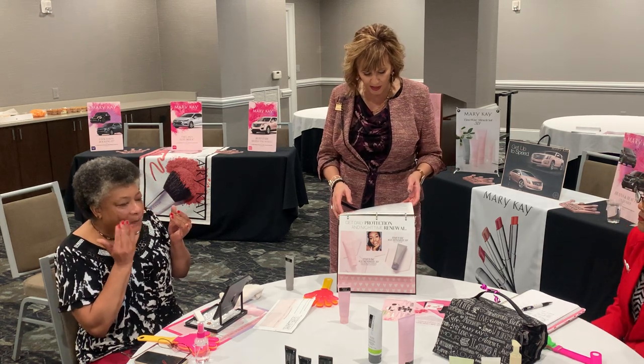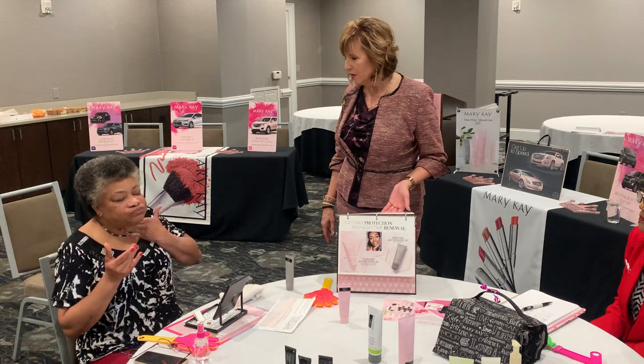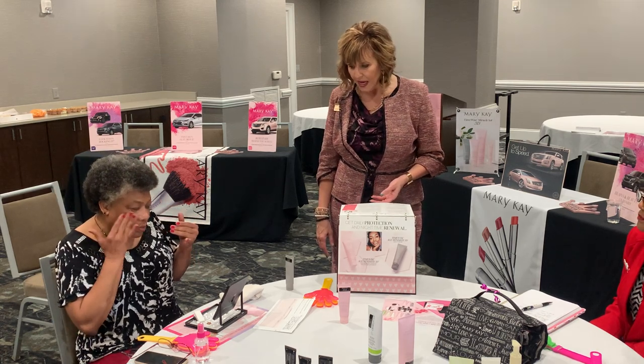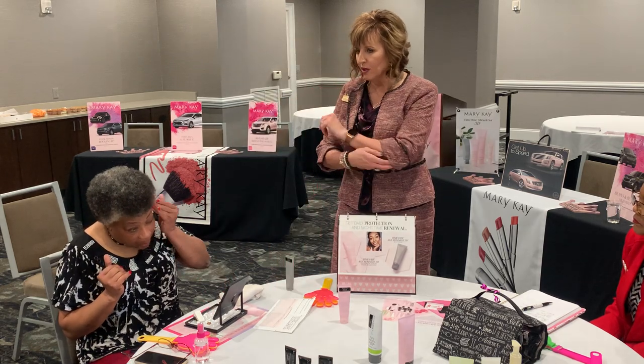A little goes a long way. So this has UVA and UVB protections that helps improve the look of wrinkles and fine lines. And the next that we have is our Age Minimize Night Cream. And the night cream is right here. I'm going to have you put that on the back of your elbow, okay?